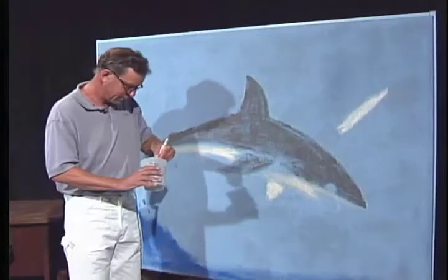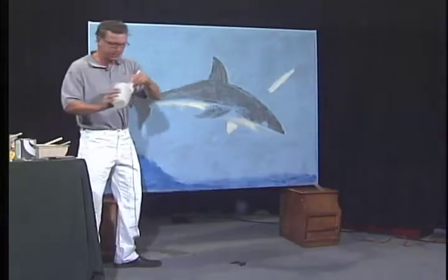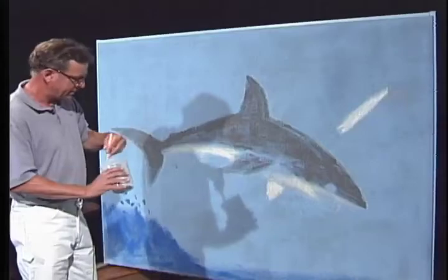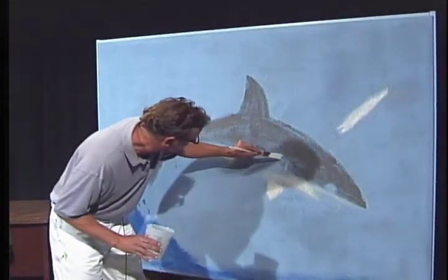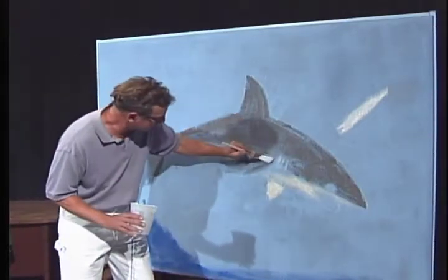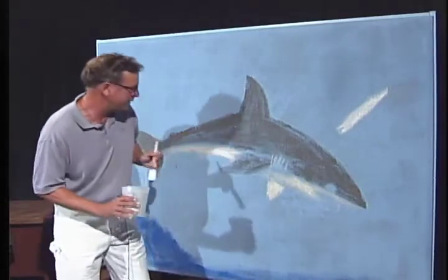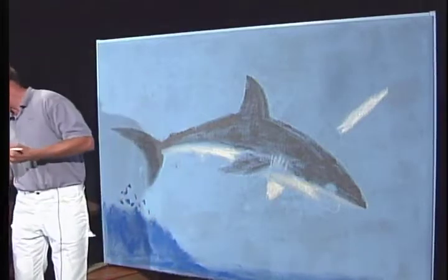Okay. Sharks, the great white has five, they breathe through gills, which are located on the side of their head. And I'm going to put in five gill plates right here. It's 1, 2, 3, 4, and here's a fifth gill plate right there, 5. Five gill plates on the side of that great white's head.